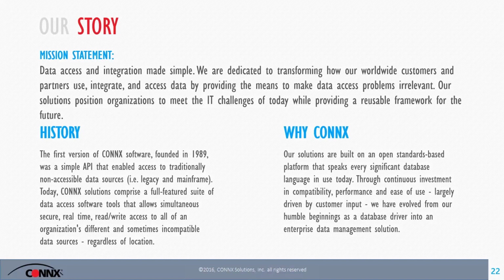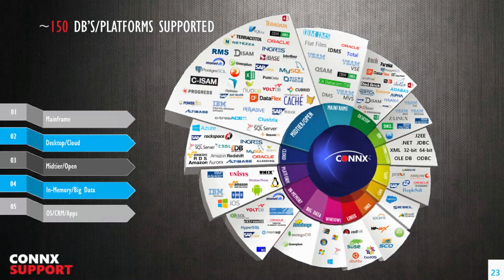Connect's product has evolved from that API on that DEC platform to a Windows, Unix, Linux-based SQL engine for mainframe, legacy, non-relational, relational, desktop, cloud, big data, and in-memory data sources. If that sounded like a lot, it's because we do cover a lot of different data sources. Connect focuses on providing access to data regardless of where it physically resides. And we're a leading provider of data access, data virtualization, data integration, data warehousing, and data replication. Here you can see some of the 150 different data sources we support today. Again, we see a number of non-relational, relational, desktop, cloud, big data, and in-memory, all different types of platforms.